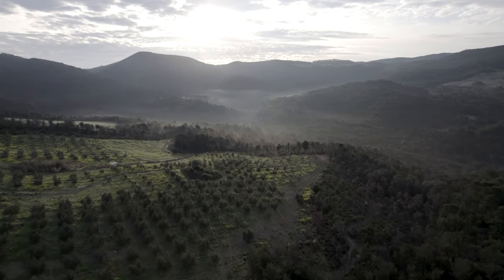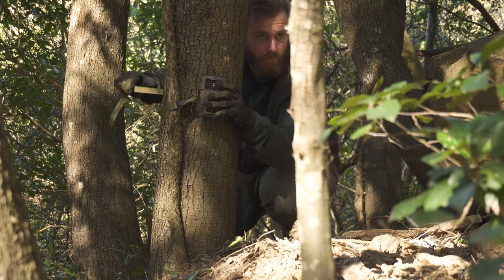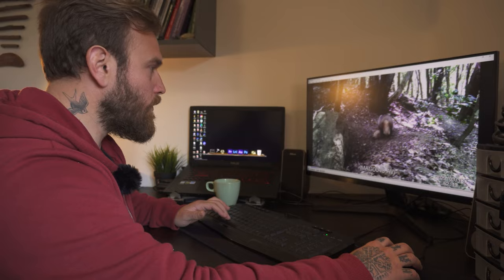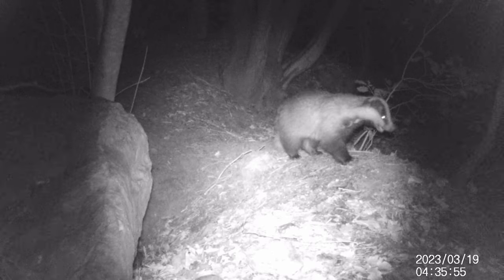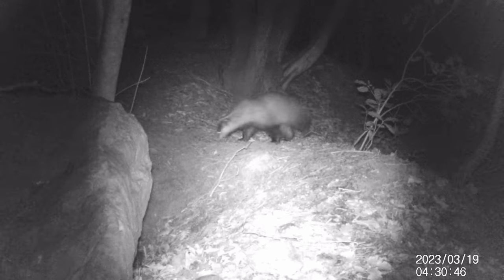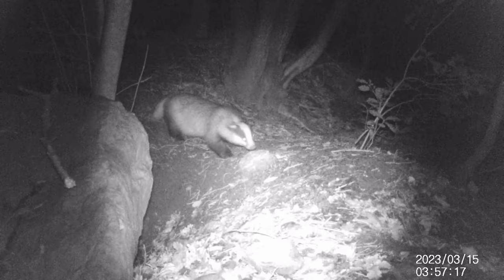In the last video, I showed you the dens I found and how I was able to figure out who lives there. Ooh, this is nice, Mr. Badger. And there is another one. A nice couple of badgers. Observing them is not easy. They are very shy animals and mostly active at night.